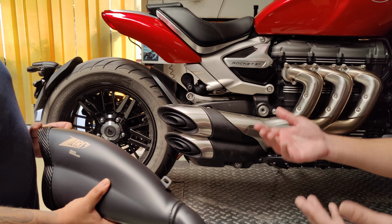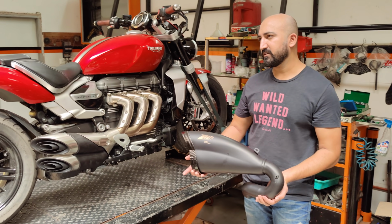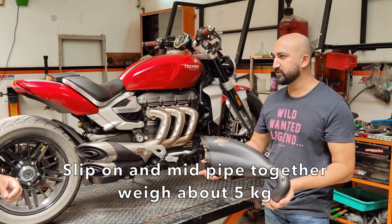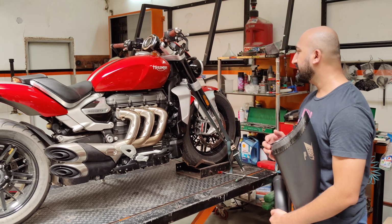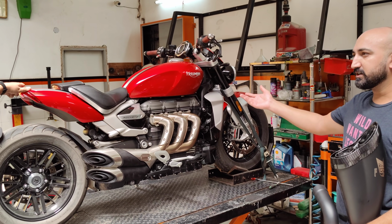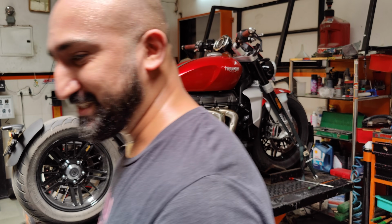Alright, and does it feel heavy to hold? Not at all. 2.5 kgs, I think, maybe something like that. So pretty light exhaust. Now let's take a listen to the stock motorcycle. Ritesh, your bike, please turn it on.